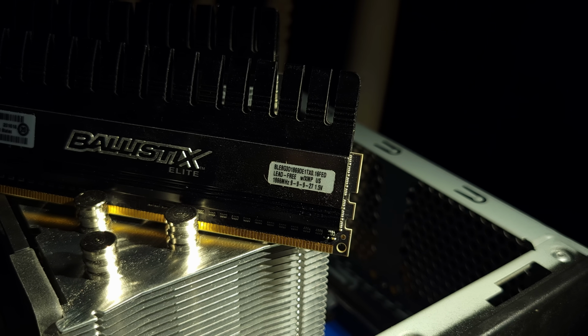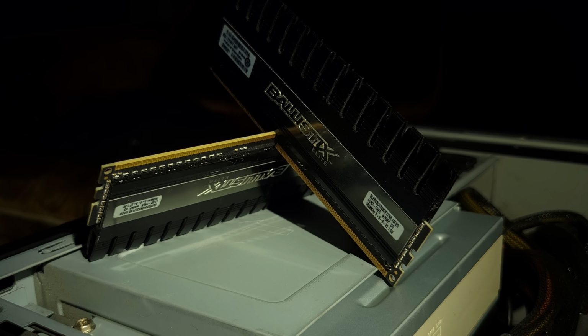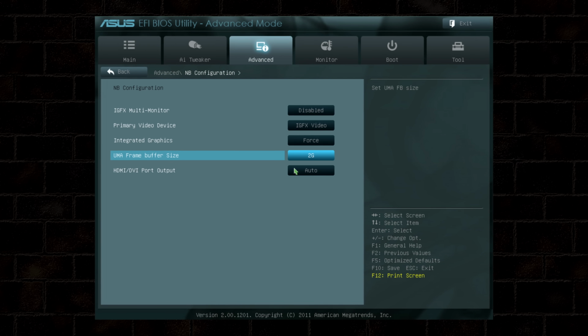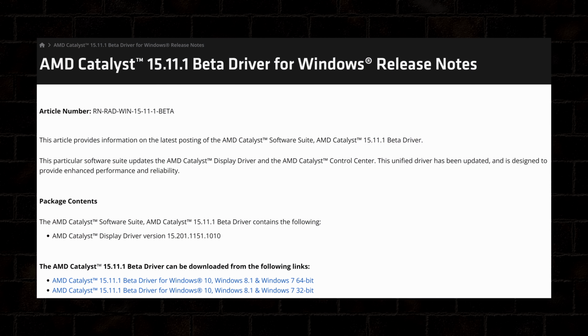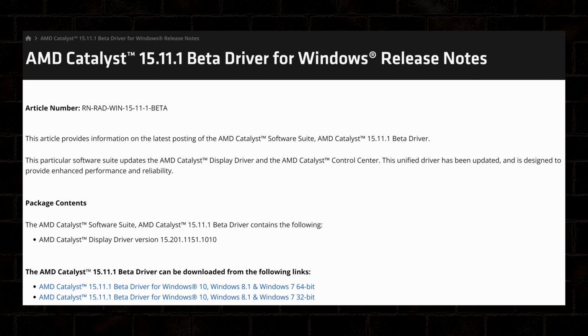The A8's memory controller is rated for DDR3 1866, so I've paired it with two decent 8GB sticks from Crucial, the same ones from the W3690 video. The Asus F1A75-M Pro BIOS allows you to reserve up to 2GB of system RAM for the IGP to use, so I've done that. I'm using the Catalyst 15.11.1 beta driver because OpenCL is broken on Crimson 16.2.1.